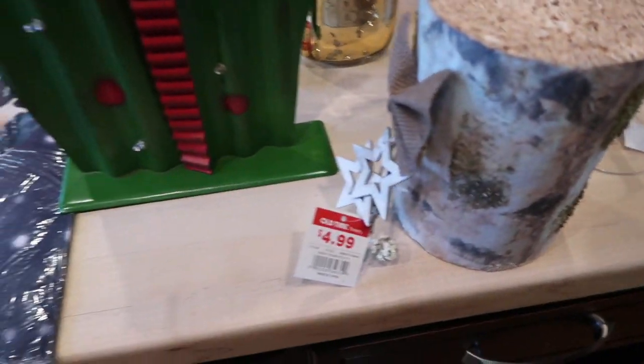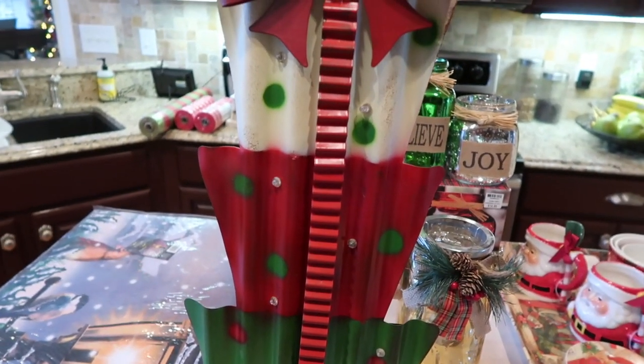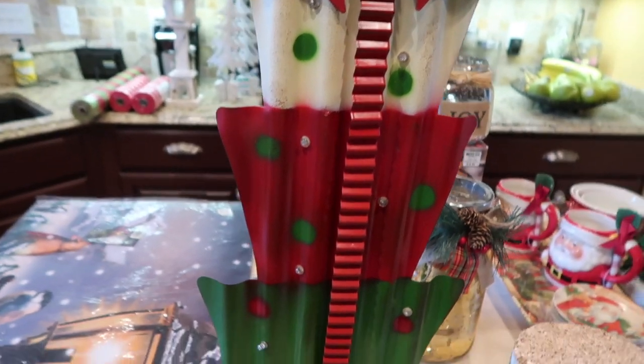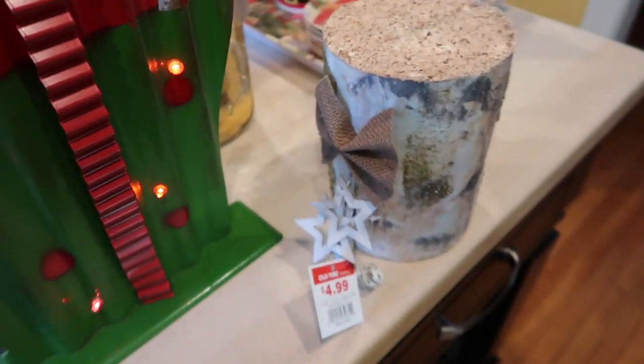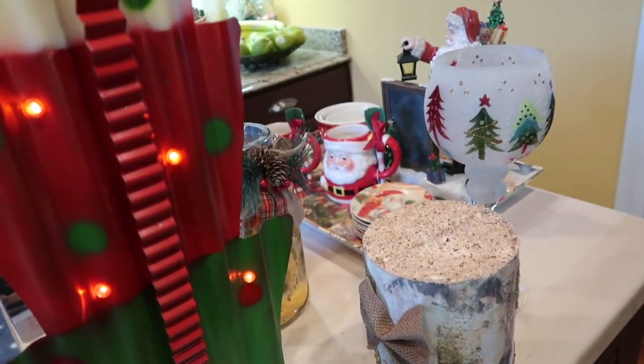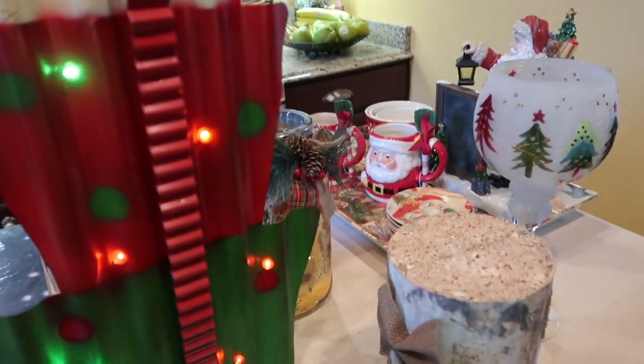And this is like a tin roof. It's metal, and it lights up. You can find that little button. It just lights up. It's cute. Not real heavy, but not light.